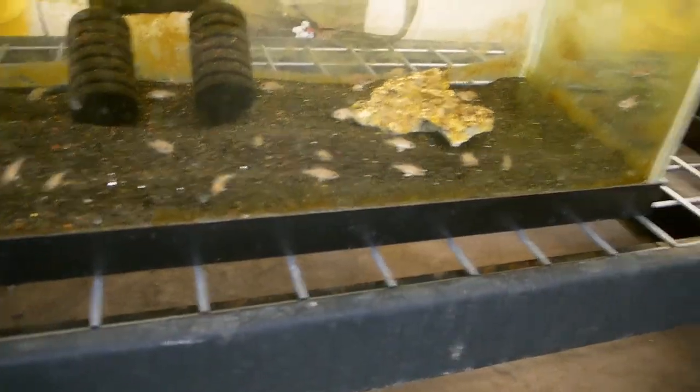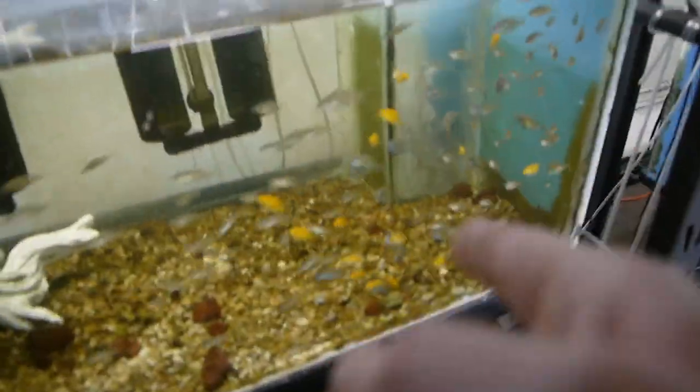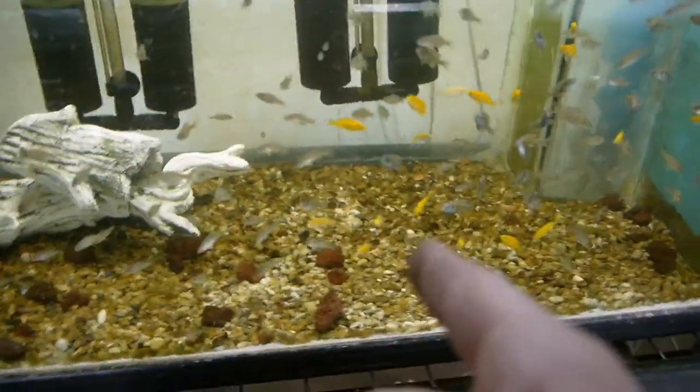Let's see, the guys that were in this 10 gallon, they got moved down to here into this 20 long. So they're all doing good. And one of the other groups that I had in one of those 5.5s, they got moved into here and combined with this group.